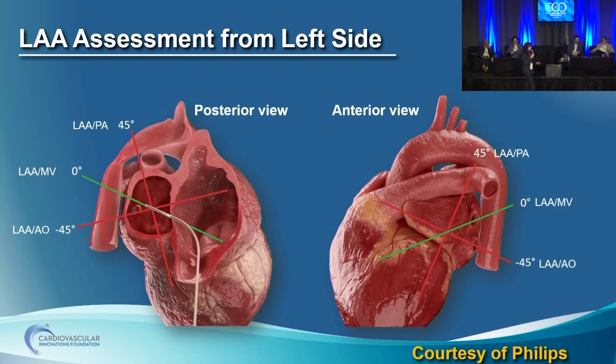Now going back to your 3D ICE. So imagine this, your 3D ICE imaging of your left atrial appendage is different from your TEE. You only have 0, 45 and -45 in the anterior and posterior view. So the views that you get on TEE, the 0, 45, 90, and 135, really do not apply to your 3D ICE measurements. But what Philips have come up with is equivalent to basically your 0, 45, 90, and 135.